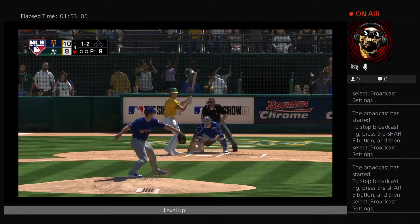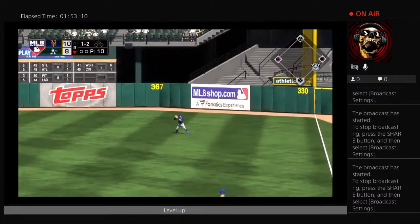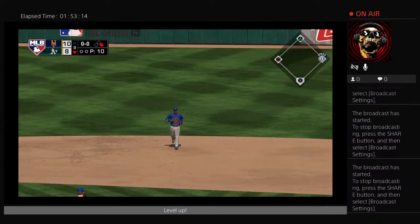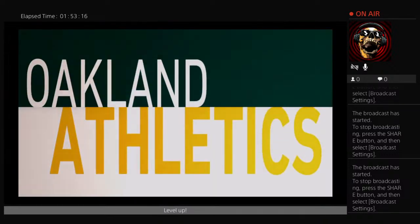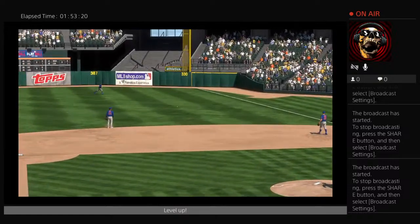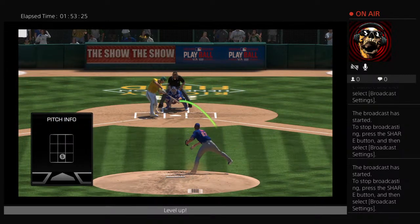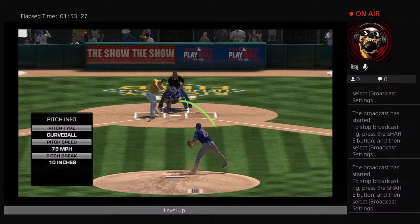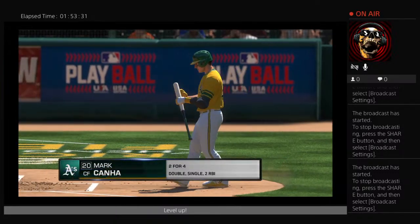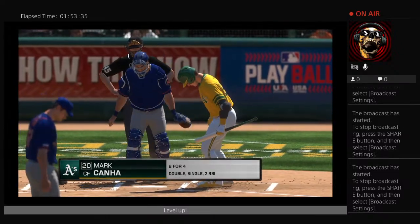Here's another 1-2. Hit sharply toward the right side. And that's a base hit. He's now 2 for 5 in this one. I got to be honest, I'm shocked he went back to this pitch again. First one, he was on it and fouled it off. Second one, he did not miss. So now it's Mark Canha, 2 hits in 4 attempts to this point.